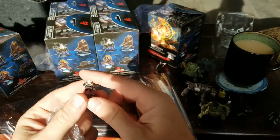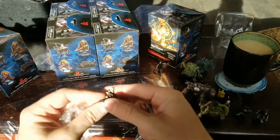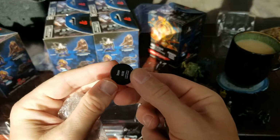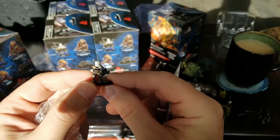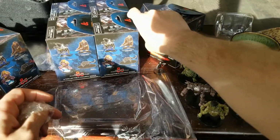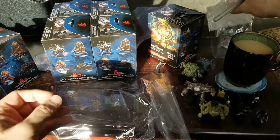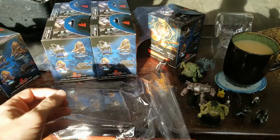Okay, and this guy, so I have two of these now, but that doesn't count because I bought that brick before. So this guy is Drow, might be a PC. And in Volo's Guide to Monsters, or sorry, Mordenkainen's Tome of Foes. Yeah, no, Volo's Guide to Monsters, that's the one.